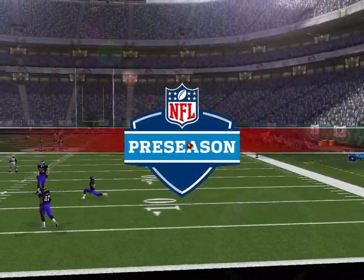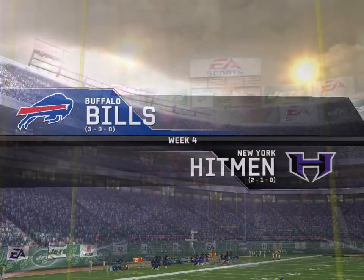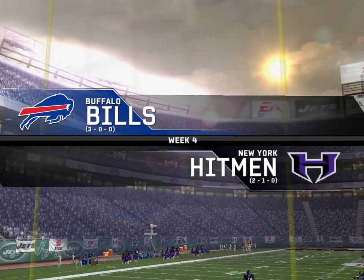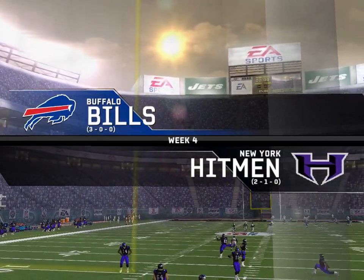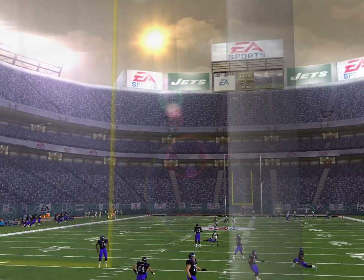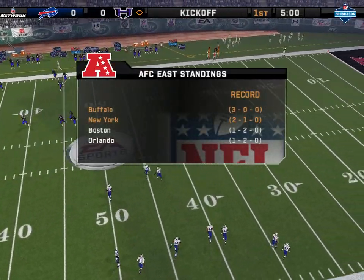We're here live in New Jersey for this NFL contest. We're here today for this AFC East duel as New York squares off against Buffalo. Let's see how it plays out tonight as we get set for the opening kickoff.